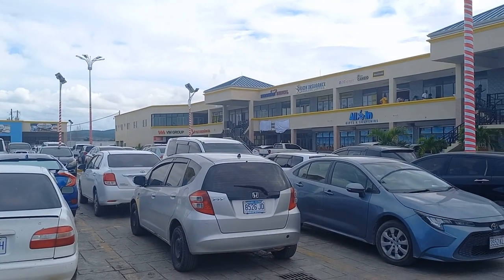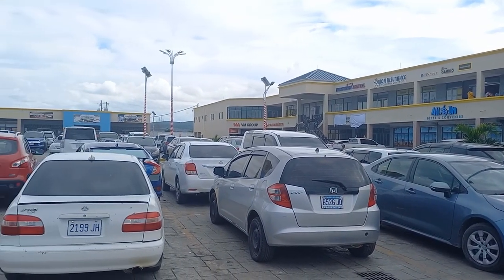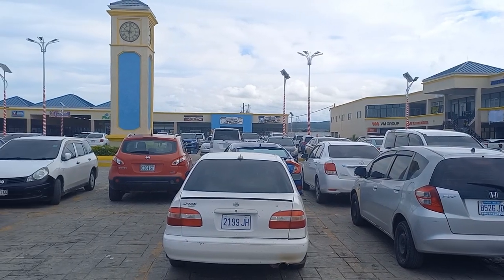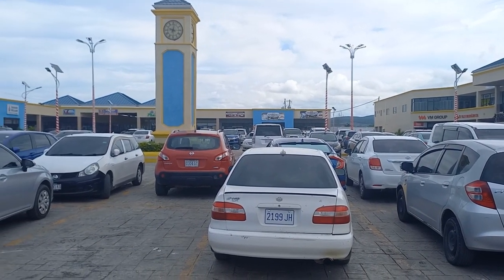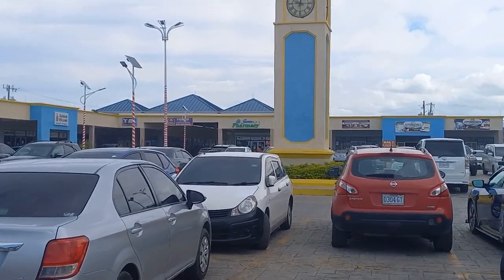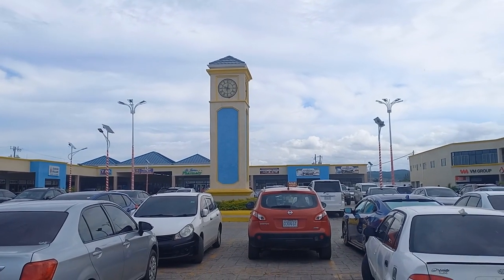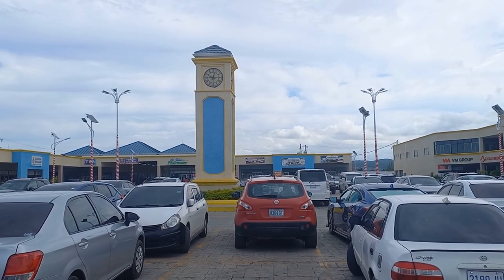You have everything here. Gifts and souvenir, Western Union, insurance, dental, VM Group, Future World that looks like a furniture place. See the St. James Pharmacy, what I'm showing now. Let me see if I can zoom it up. Yeah, St. James Pharmacy. A clock right here. And is it right? No, it's not right.